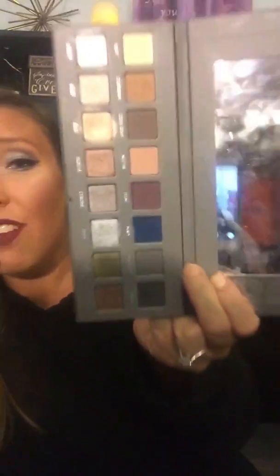And I mean, look at the different colors. This green, this blue, this purple. There's just so many looks that you can create with this palette. And if you're looking for a new palette that has mattes and shimmers, I would definitely recommend this because sometimes the mattes are good and the shimmers aren't, vice versa, back and forth. But with this one, they're both amazing. Every single one of them is amazing. And I think it was only like 40 bucks. This is a lot of eyeshadows for 40 bucks.